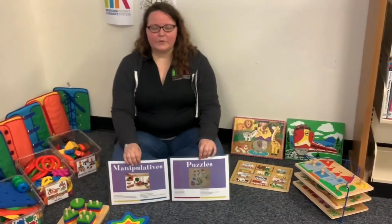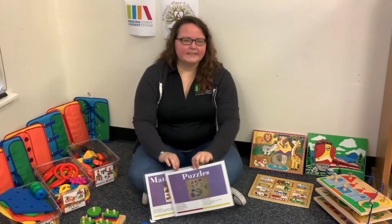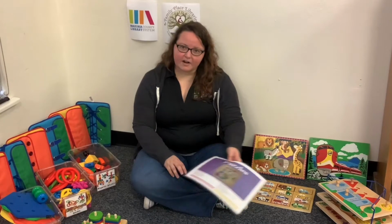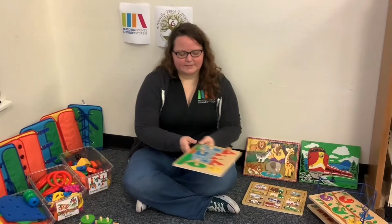And today, we are going to focus on puzzles and manipulatives. And these two topics kind of go hand in hand because puzzles actually are manipulatives. So let's start there. We're going to start with puzzles.